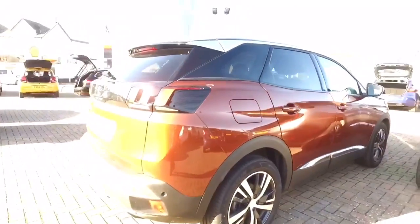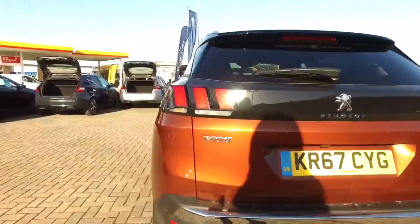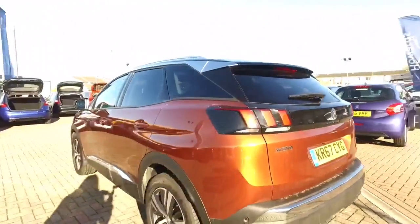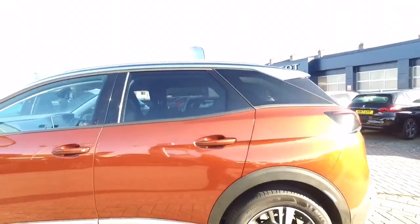So there we have it. I'm just going to walk you around one at a time. This really stunning colour looks great in the light, almost between the bronzy orange. So copper, I think, describes it very well.